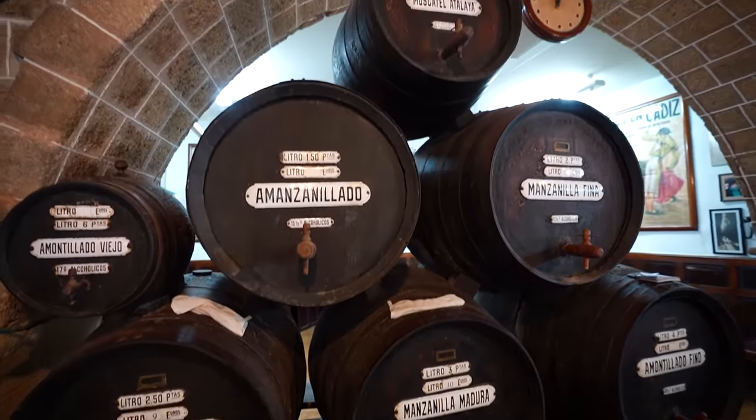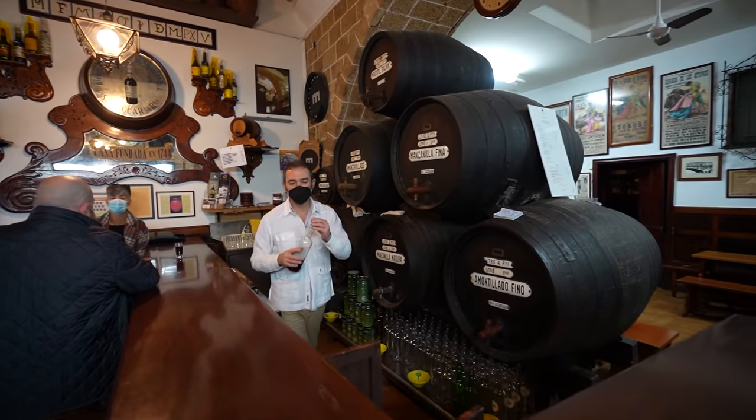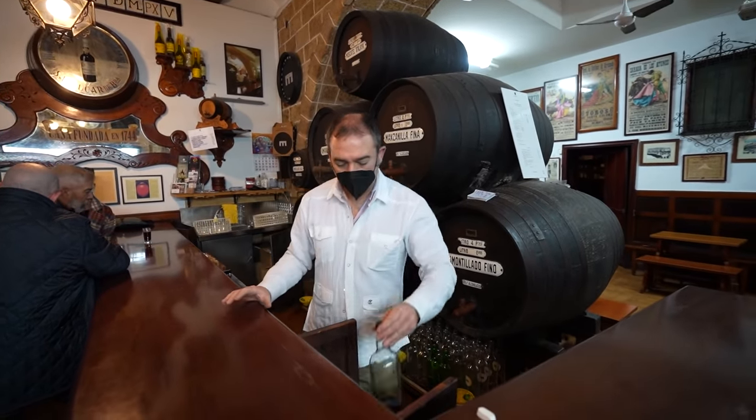So of all my happy places in all the world, this is right up there, Taberna La Manzanilla. It's run by Jose for the last 30 years, run by his father before him, run by his grandfather before him. They only serve sherry here. You can't get beer, wine, coffee, and a few simple delicious tapas, and all the sherry comes from these barrels. These barrels, you can see, are over 200 years old.